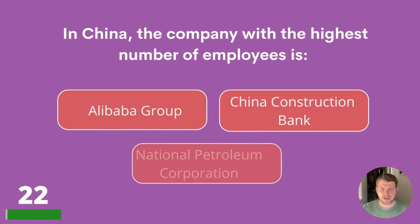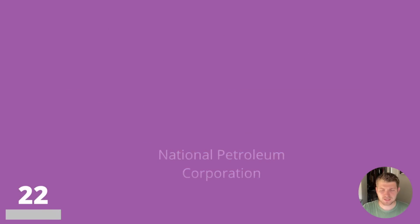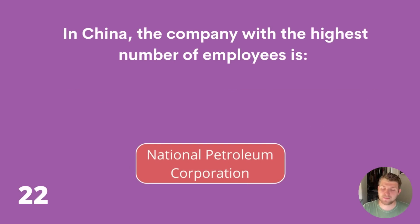Here's 22. In China, the company with the highest number of employees is Alibaba Group, China Construction Bank, or National Petroleum Corporation? The answer is National Petroleum Corporation.